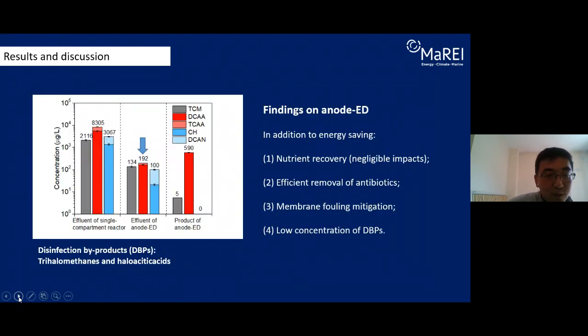It's very important to determine the concentration of the disinfection byproducts in this process, because we don't want too much of the disinfection byproducts produced. And it's very good that there was a very low concentration of the disinfection byproducts produced compared with the conventional electrolysis reactor. The reason for this may be the membrane separation and the membrane sorption. So this is a very important finding in my system.